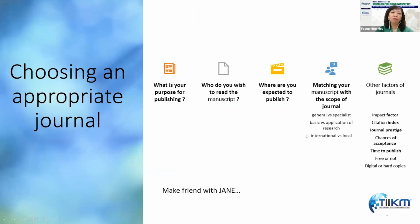When you have your findings ready and you have written up, or you are preparing to write up your findings in manuscript style, you should know roughly which journal you want to send your manuscript to. So what is the purpose of publishing? Who do you want to share your findings with? Where do you expect to publish? For journals, we have some very specialized journals or some more general journals, like PLOS ONE, BMJ Open, BMJ, or Scientific Reports.